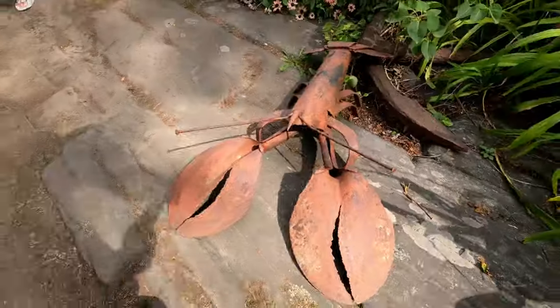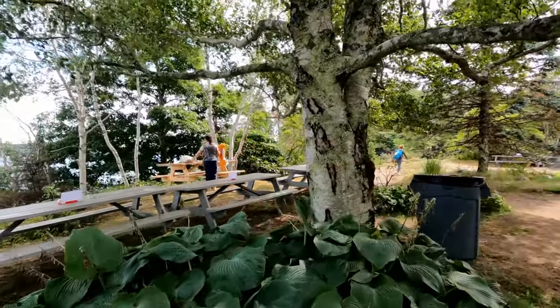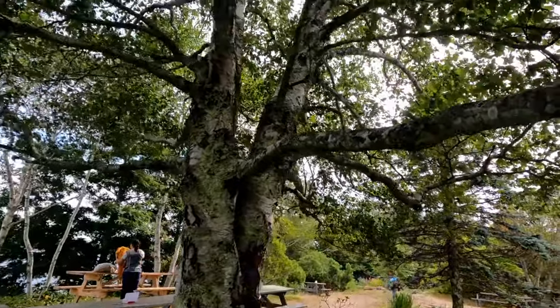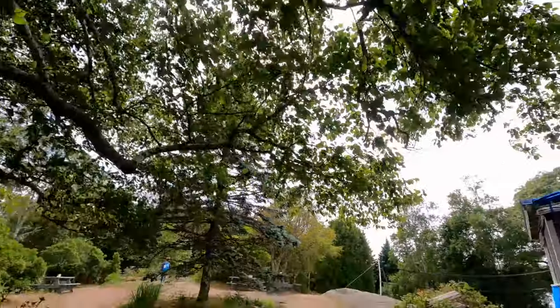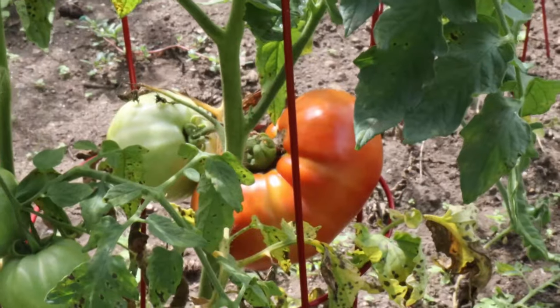Okay, so we have arrived on Cabbage Island here for the lobster and clam bake. I am super excited about this. This is a beautiful 5-acre island known for actually having grown cabbages at one point in time. I don't think they grow cabbages anymore, but they do still have their own self-sustaining garden. It's probably some of the biggest tomatoes I've ever seen over there. It was absolutely amazing.